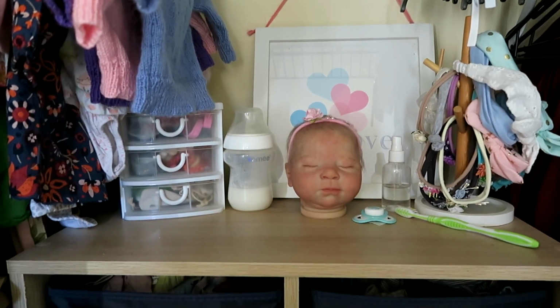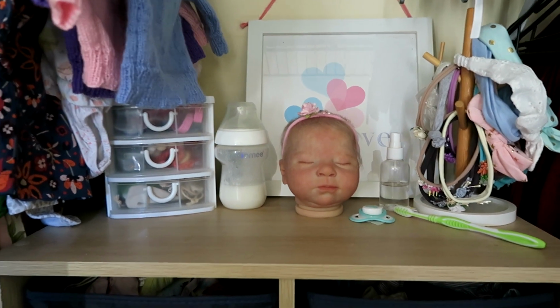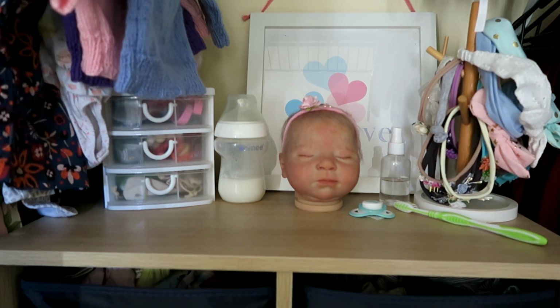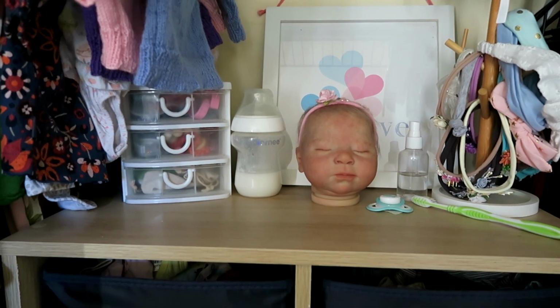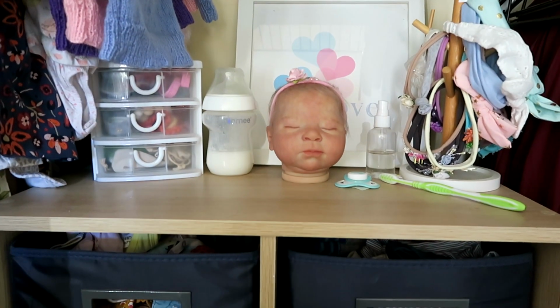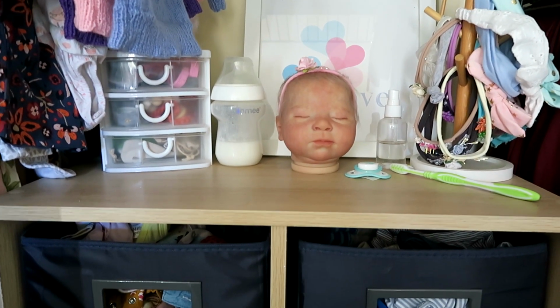Okay, I know it's a little alarming to see Luciano's head just sitting there. She is ready to be reborn, but with the lockdown here in my country, we are not shipping out anything that's not essential. So I kind of thought it would be easier for me to store her in parts. So I haven't yet reborn her, though she's very much so ready to go.